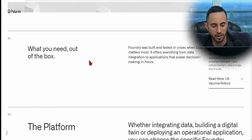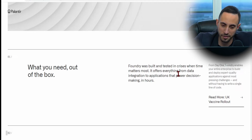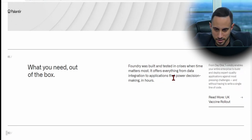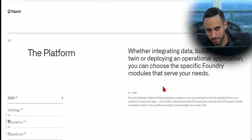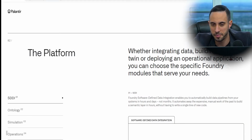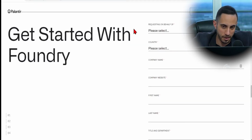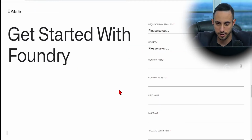What you need out of the box. Foundry was built and tested in crises when time matters most. It offers everything from data integration to applications that power decision making in hours. Whether integrating data, building a digital twin, or deploying an operational application, you can choose the specific Foundry modules that serve your needs. Today, the world's most important institutions use Foundry to build safer cars, secure global supply chains, accelerate cancer research, and more. And then on the website, you can see an information form, get started with Foundry today. So that is Foundry.